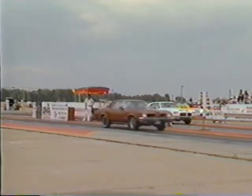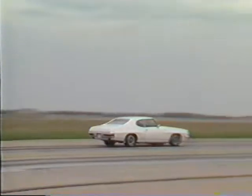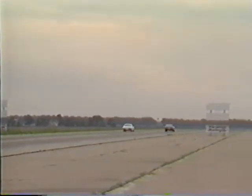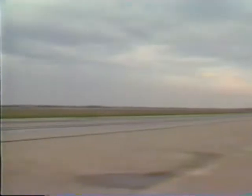The Speed World side this time, Ralph Torelli from Derby, Kansas, in a 71 GTO, and Don Italy from Carlton, Illinois, on the Patterson side in a 73 GTO. Speed World side at 15.66. He broke out by 1200ths. Out by 5 on the Patterson side. The Patterson side had a double breakout, but broke out the least.